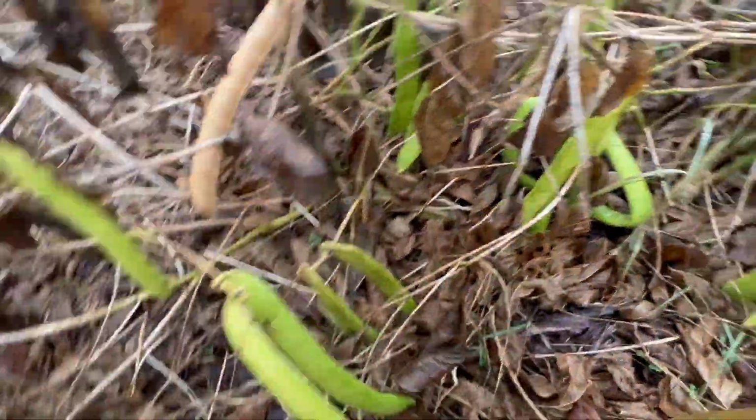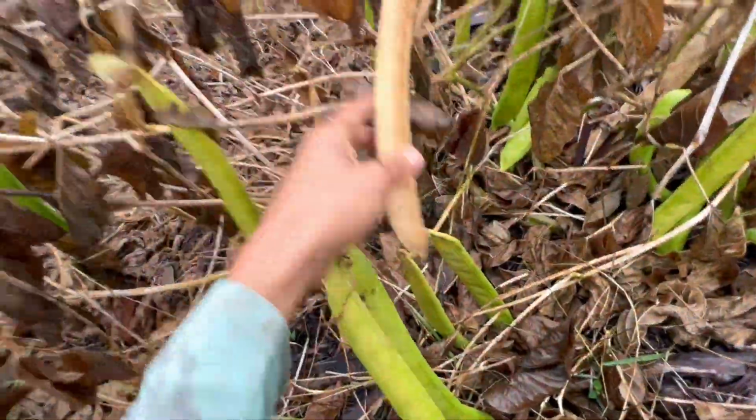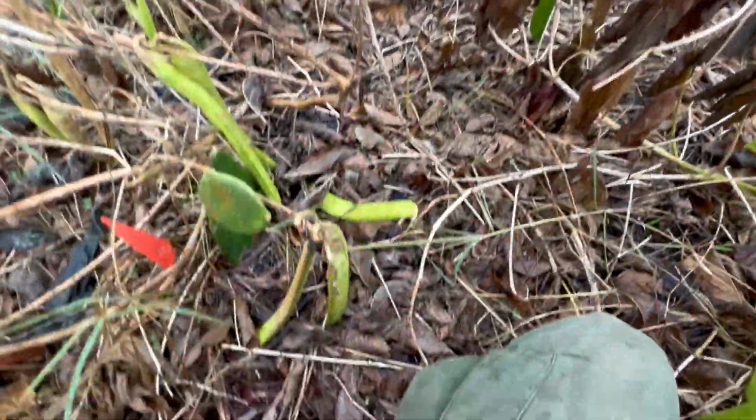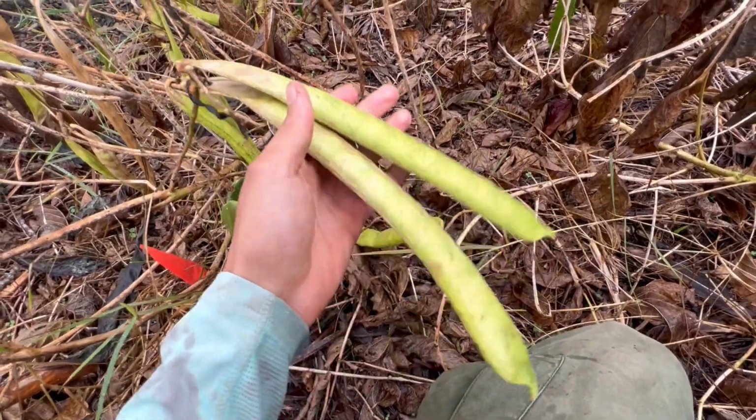I'm gonna obviously just wait it out and see what happens. Seems like some of them are turning, but I already got a few seeds out of the crop. But it would be unfortunate if these never mature. So curious to see what happens.